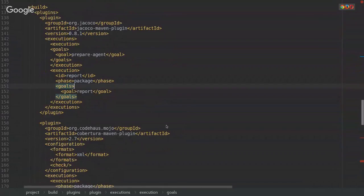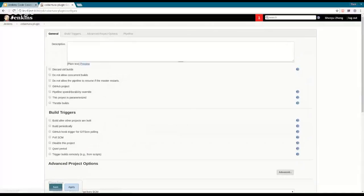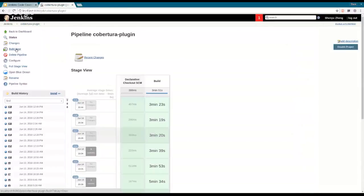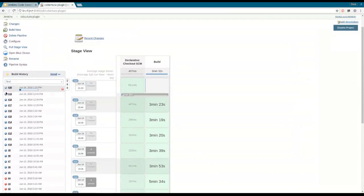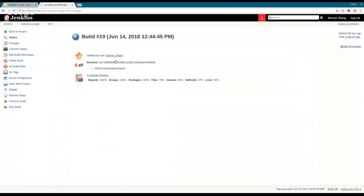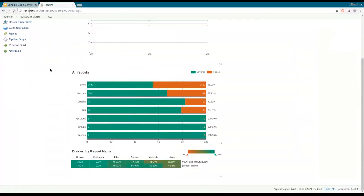Okay, so I will show the other path. We can create a build, but it may cost some time, as you can see. We use another build to show it to save our time. So this is the Kafka plugin. We have generated a JaCoCo report and a Kafka report.